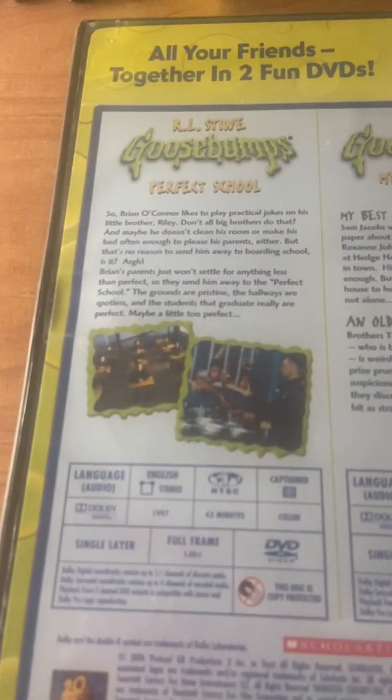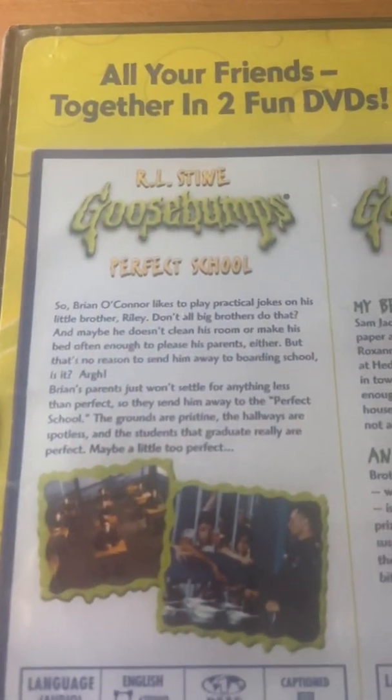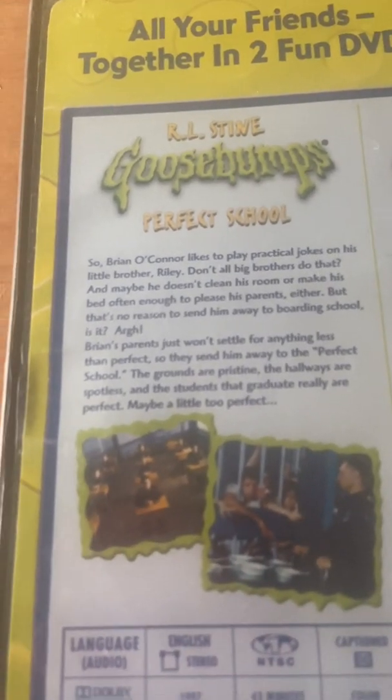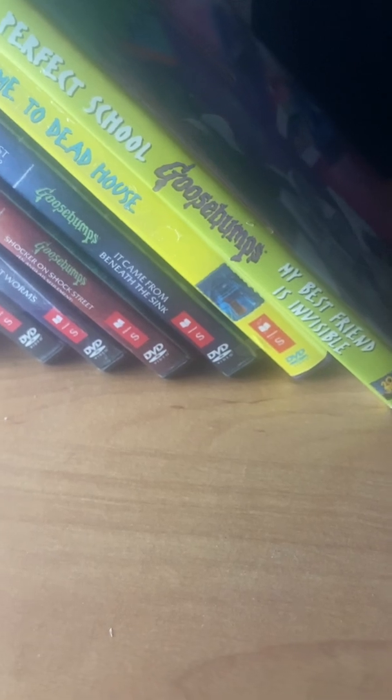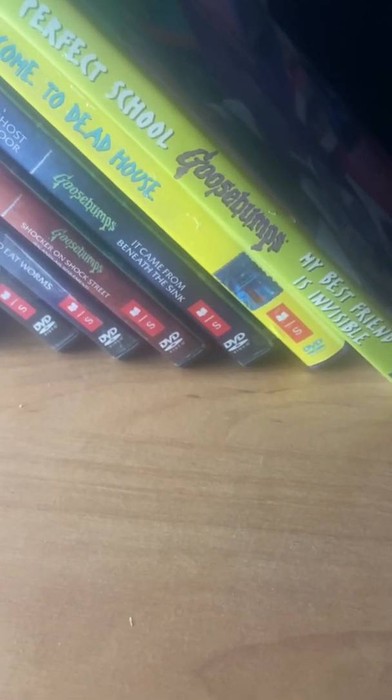Perfect School and My Best Friend Is Invisible. Perfect School, at one point, was probably my top 3 favorite episodes. It's really good. The acting was pretty cool and it was pretty suspenseful. I'm gonna be honest with you, I still don't really understand the ending. I'm not really sure. Did he get out? Who really is that?